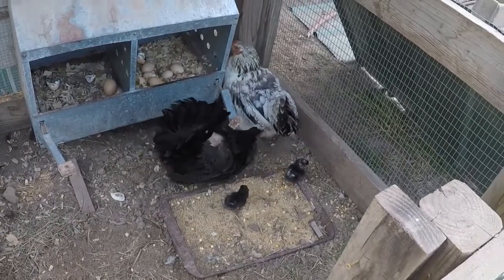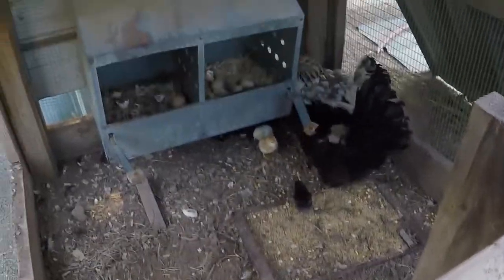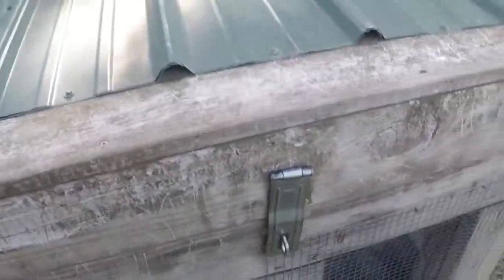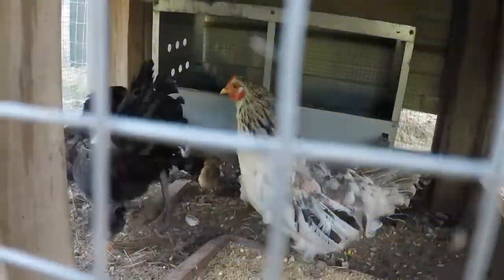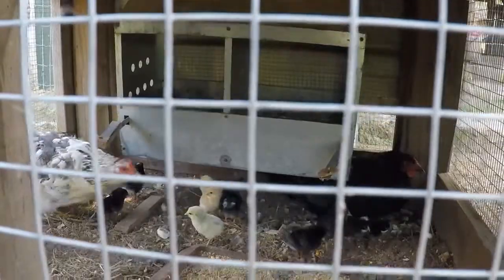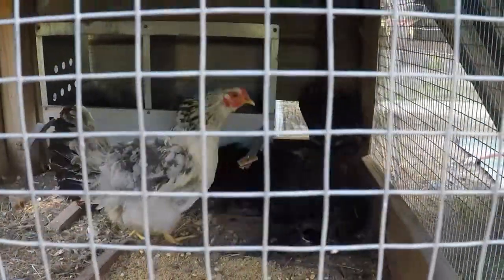Those are eggs out of just our mixed breed of chickens we have here on the farm, and that's what they look like. There's the finished product, and I'm going to show through this wire here, try to get a close-up encounter there if we can. But I'm going to get out of here. I don't want them to step on one of their babies and hurt it, but I've got all different colors of little chicks there.